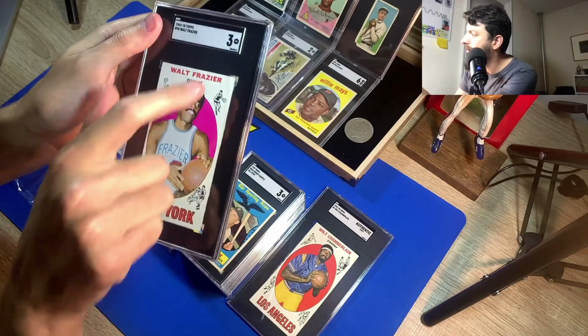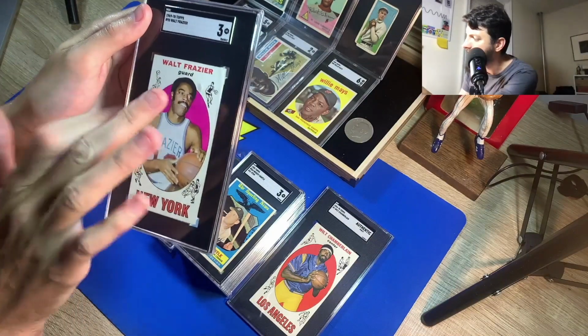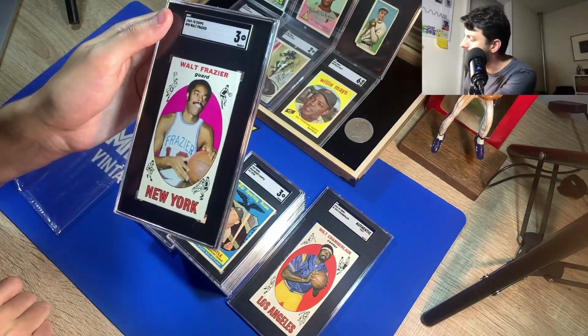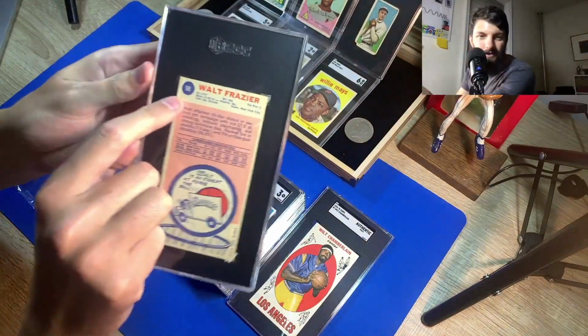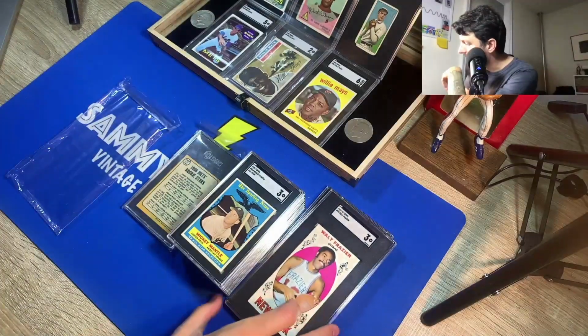What kind of kills this card? You can't really see it, but there's a little bit of a pressure point, or like pressure that was applied to the card, which kind of pushed it. And there were some issues. You can sort of maybe see in the back there, kind of like an indent there. So we got a 3 on the Walt Frazier.